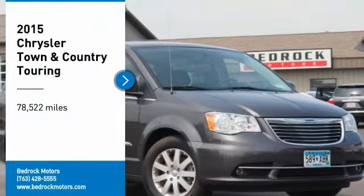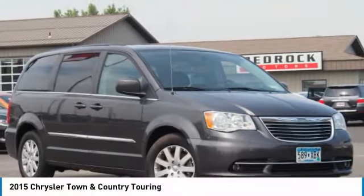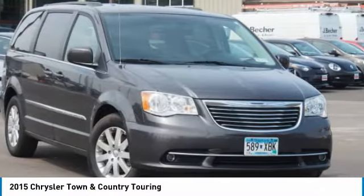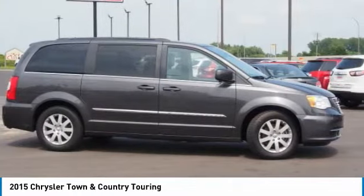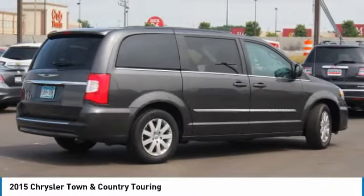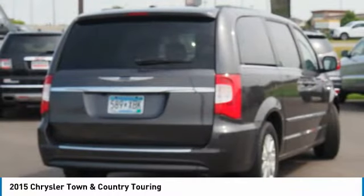Stop by and take a look at the 2015 Town & Country. Town & Country's V6 engine provides plenty of power while still providing the fuel efficiency you look for in a vehicle. Tow up to 3,600 pounds when your Town & Country is equipped with a towing prep package.